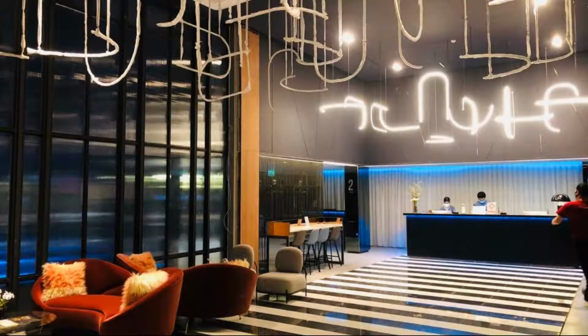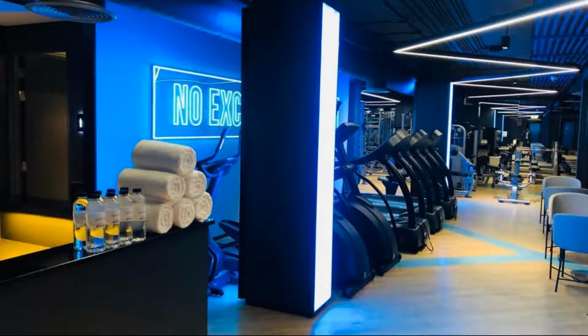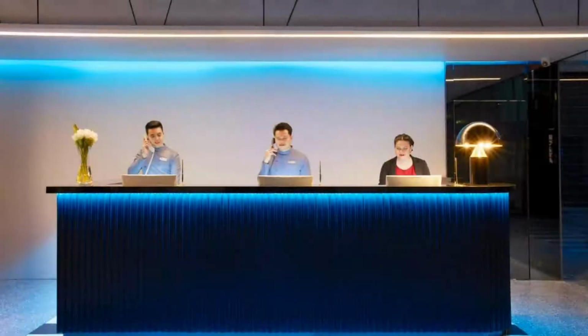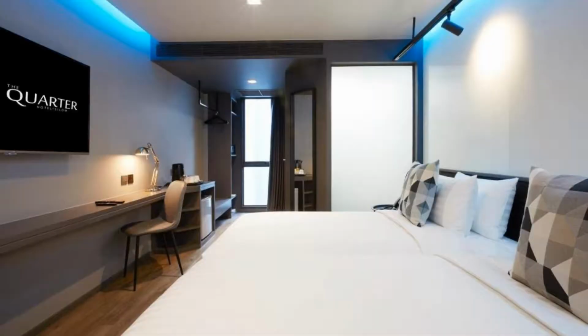Now you are watching a 4-star hotel. The location of the hotel is attractive and guests love walking around the neighborhood. There are 5 types of rooms available on booking.com. You can book online and enjoy it. You can see more than 100 reviews of this hotel on booking.com. Its review rating is 9, which is superb.